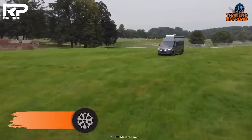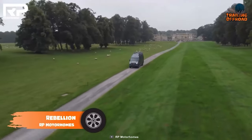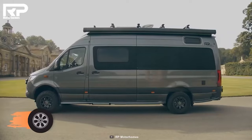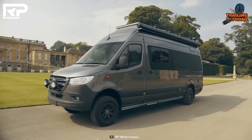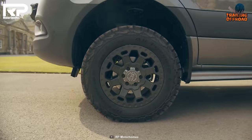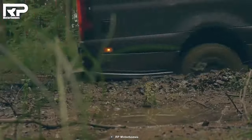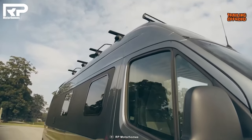Meet the Rebellion, an ultimate off-roading behemoth from RP Motorhomes to reach the toughest destinations off the pavement. Now, with some apparent components like a 4x4 drivetrain, fully off-road wheels and tires, this vehicle packs tremendous power to provide the much-needed push on such trails. But those are only a part of what it has to offer.